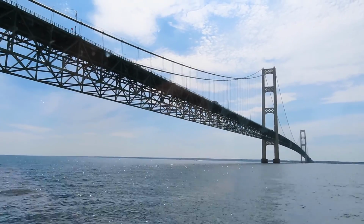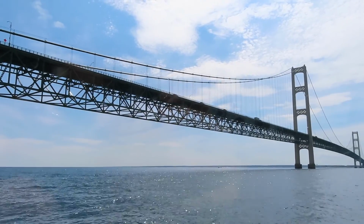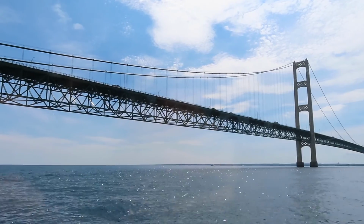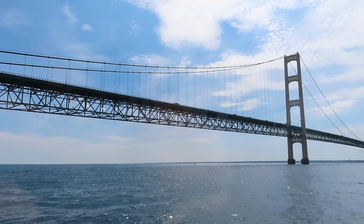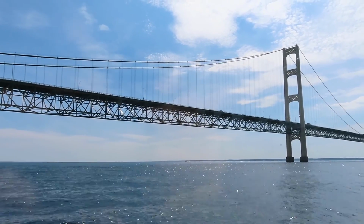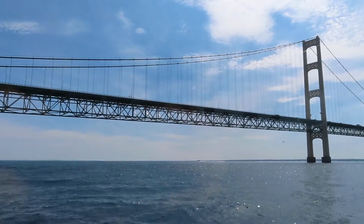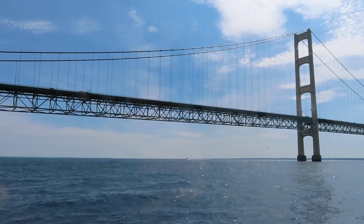And here it is, folks, the mighty Mackinaw Bridge. Construction on the bridge started in the spring of 1954 and was completed and opened to traffic November 1st, 1957. And at just shy of 5 miles long, it was the longest suspension bridge in the world. Today it ranks number 13 on the same list. However, it is still the longest suspension bridge in the Western Hemisphere. For size comparison, the Brooklyn Bridge in New York in its entirety would fit between those two white towers and stand half as tall. We are sweaty, but we are here and I am really excited.